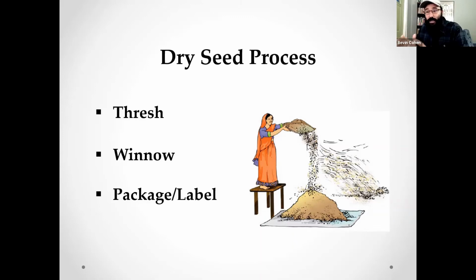Then we've got our nice clean pile of seeds and we're going to package them up and we're going to label. And I'm going to give you a bunch of examples for packaging and labeling at the end. And I'm also going to say the word labeling about 100 times between now and then, because it is so important that you label things.